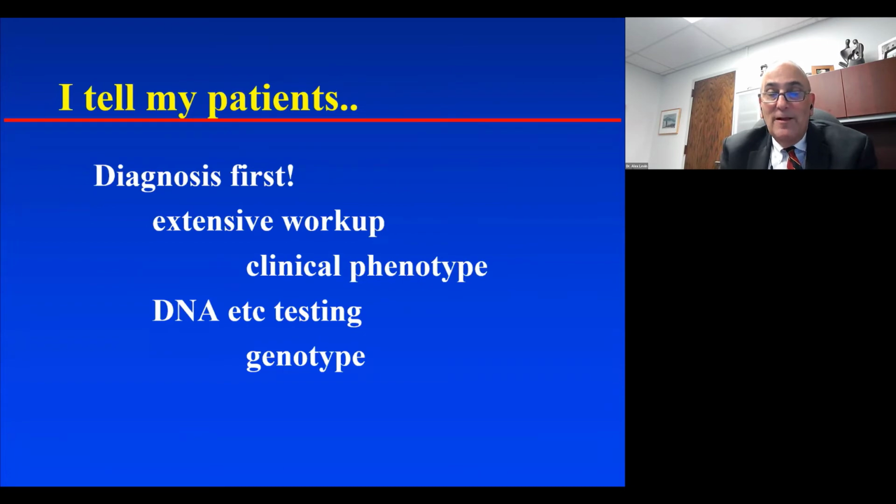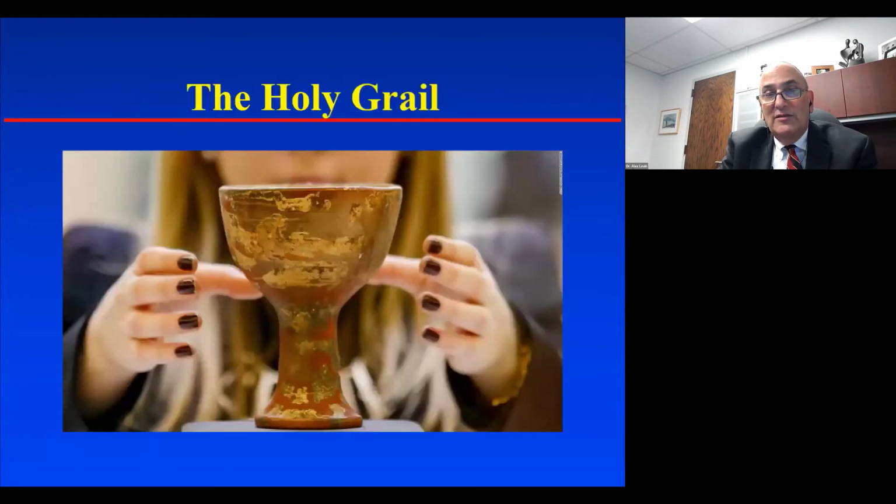I say, look, the first thing we've got to do is get you a genotype. We have to have a diagnostic answer before you can even think about a therapy. We need an extensive workup, which is OCT, fundus autofluorescence, ERG, et cetera. You have to define your clinical phenotype. That allows us to do DNA testing to get your genotype. That's the entry point into most studies.